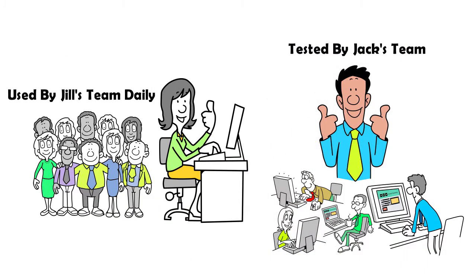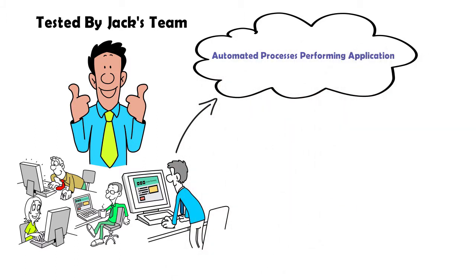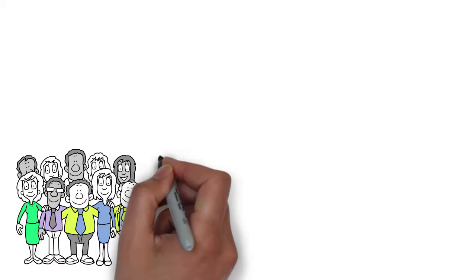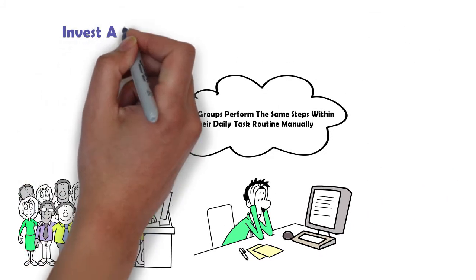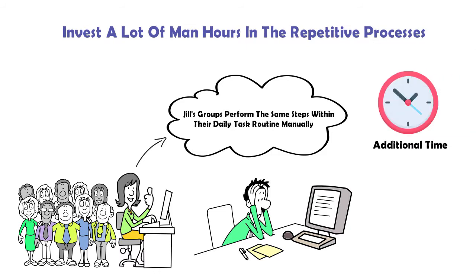During the testing phase, Jack's group uses automated processes performing application and user steps throughout the business process. At the same time, Jill's group perform the same steps within their daily task routine manually, separately from the testing. They invest a lot of man-hours in the repetitive processes that would require additional time to be automated and would be double the cost for ABC Enterprises.